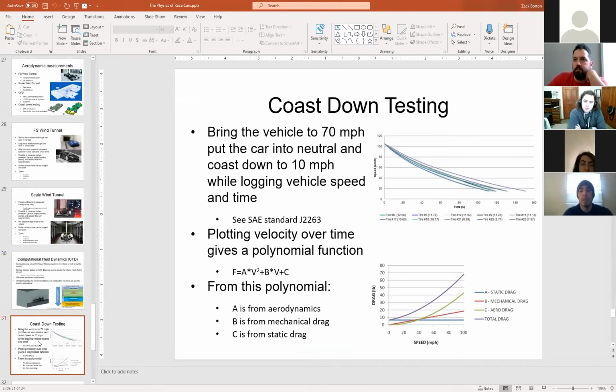The next thing you can do is coast down testing. The SAE standard is you bring it up to 70 miles an hour and throw the car into neutral, let it coast down, as the name implies, to 10 miles an hour. And then you'll essentially get some plots that look like on the right. And then we can extrapolate out from there your aerodynamic forces.